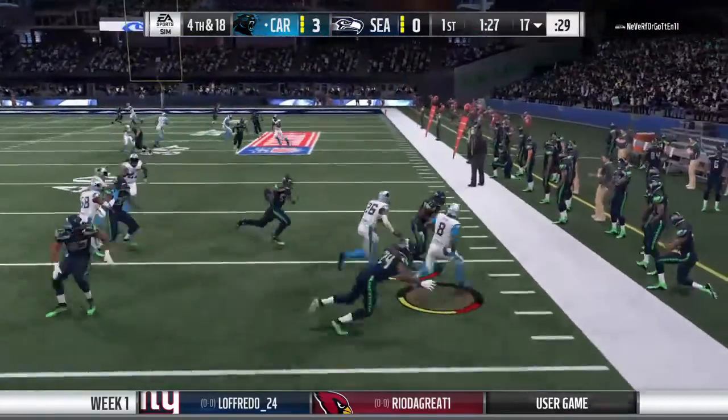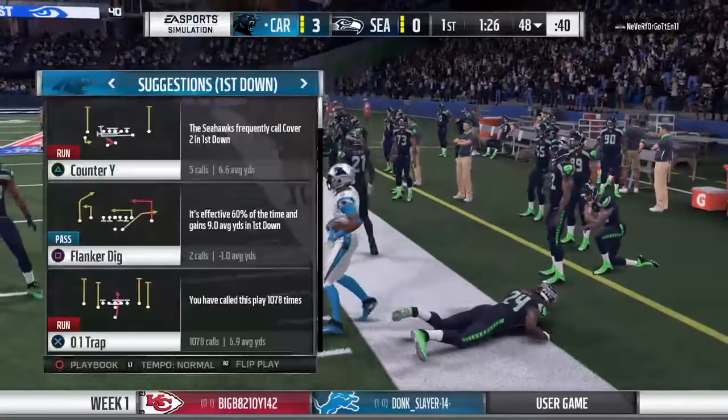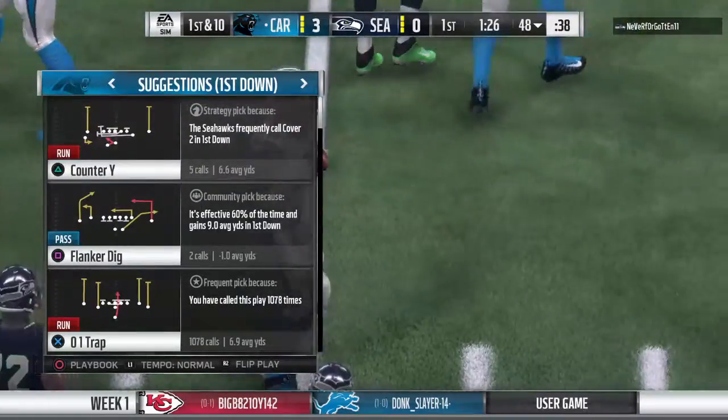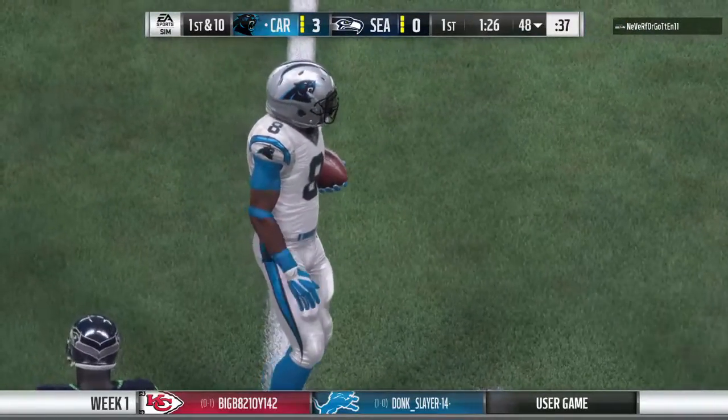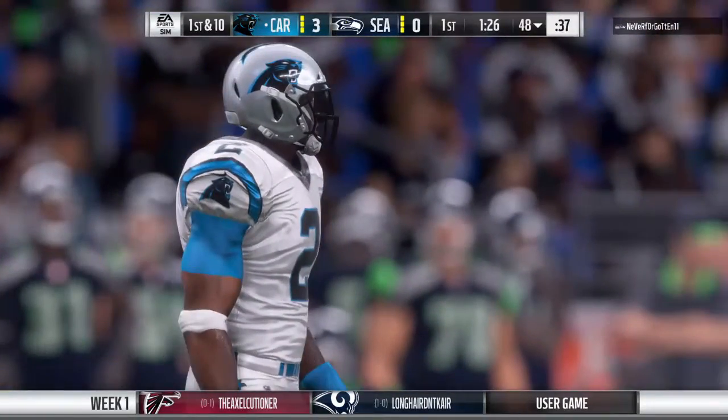Taking it about the 36. And he'll be out of bounds up past the 45. Give him 11 yards that time on the return. And this offense will take over right at the midfield stripe with a 1st and 10.